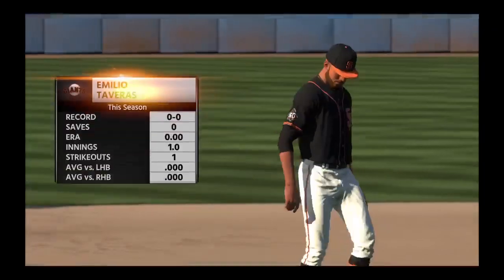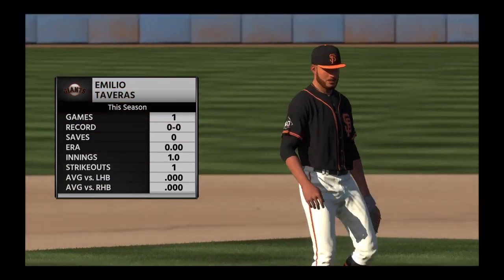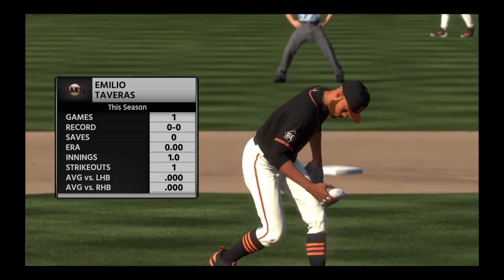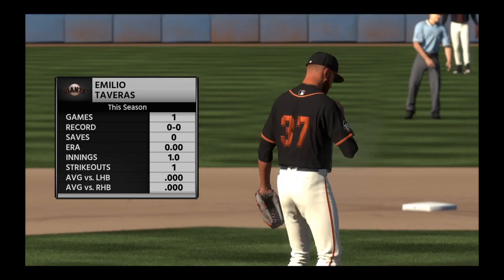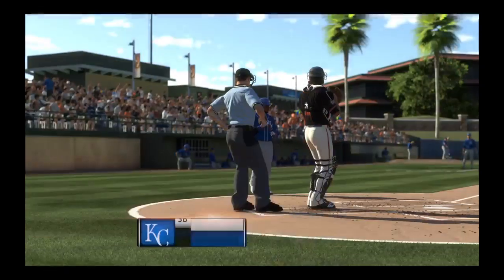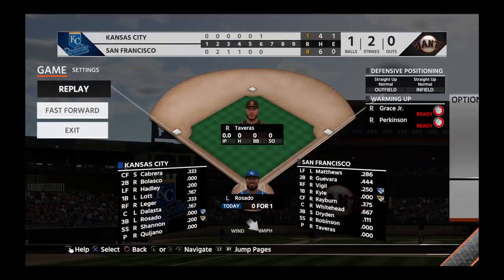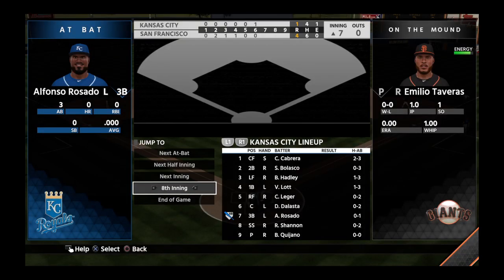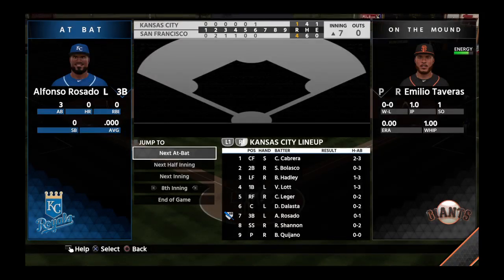Back here on the show. Giants leading this one as we get set for the 7th. But before it gets underway, there you see our game summary through the first 6 innings of play. Emilio Taveras is on to pitch from the bullpen now to start inning number 7. Leading off the inning. Play ball.